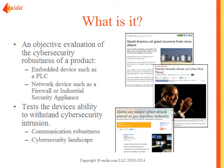So what is it? Well, it's an objective evaluation of the cybersecurity robustness of a product. And in particular, what we're focusing on here is the IEC 62443-1-1. So we're looking at both embedded devices such as PLCs, logic solvers, and the like, and network devices such as firewalls or industrial security appliances, routers and switches, etc. And we attest the device's ability to withstand any cyber intrusion.